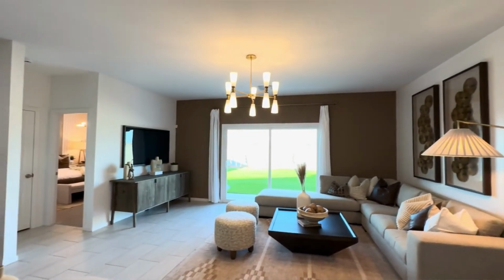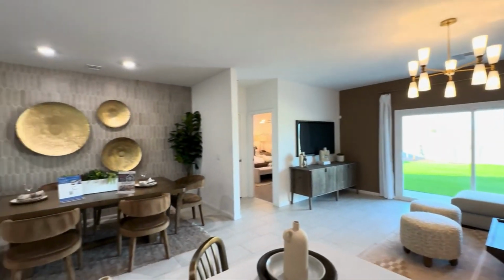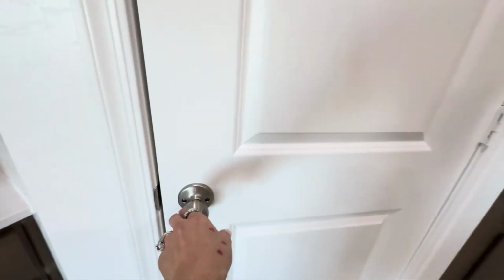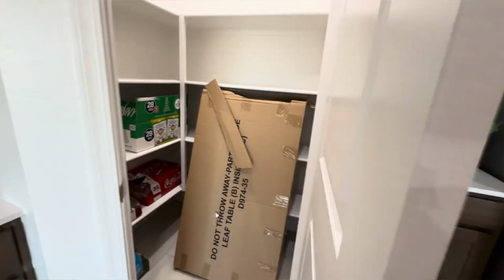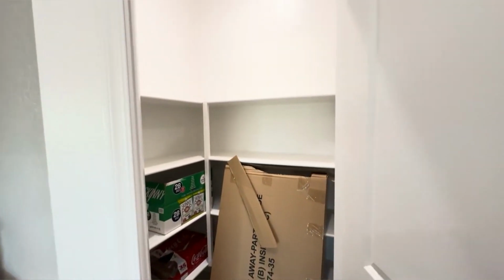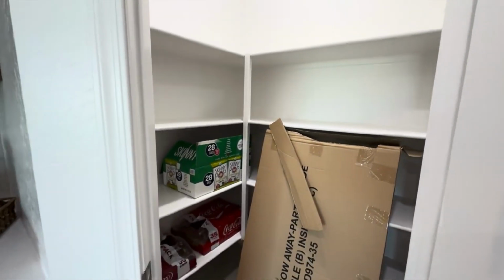And again, these homes out here in Buckeye, some of them have larger lots, some of them feature RV gates. Pricing is amazing. I think pricing is definitely one of the highlights out here. And this model has the walk-in pantry.